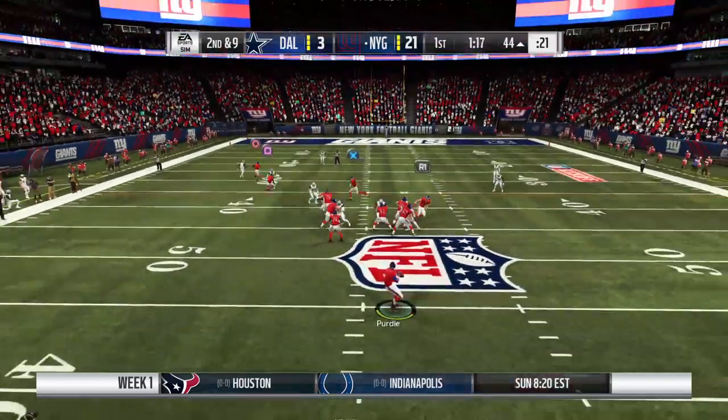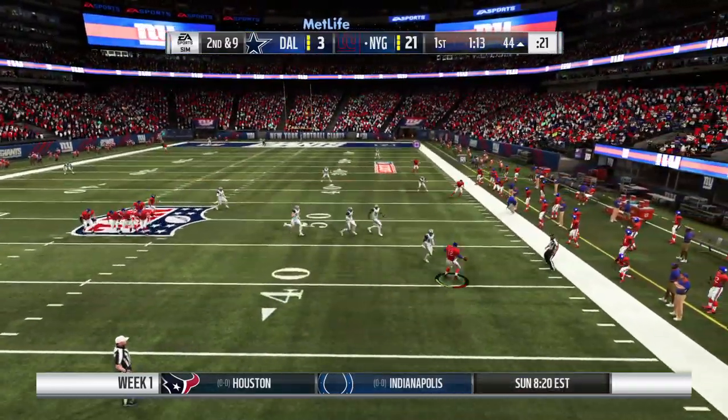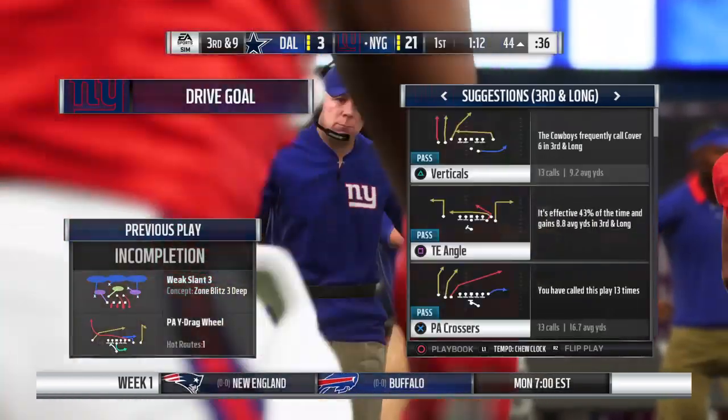On play action, they'll throw. Flush to his right. A hit as he throws there, incomplete. Well, we're not playing 3 yards in a cloud of dust football anymore.